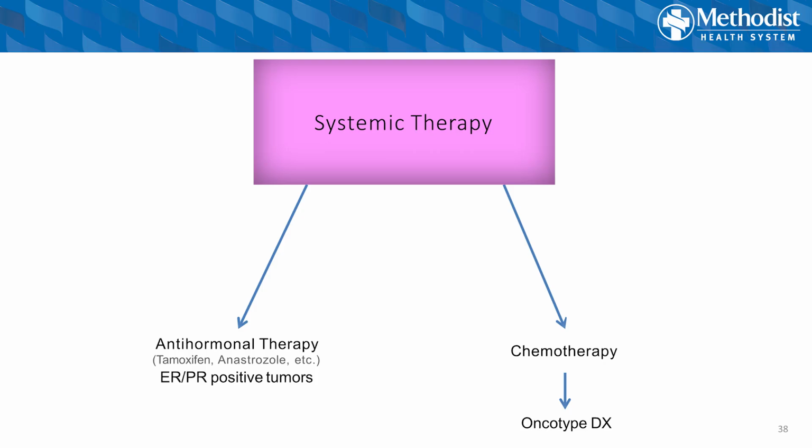Now, that last piece to the puzzle, systemic therapy. On one side of things, we have the anti-hormonal or endocrine therapy. So for the tumors that have those estrogen receptors, progesterone receptors, we have a pill. We have a multitude of pills, but one in particular for each patient that will block those receptors and treat the cancer. And on the other side of things, we have chemotherapy.